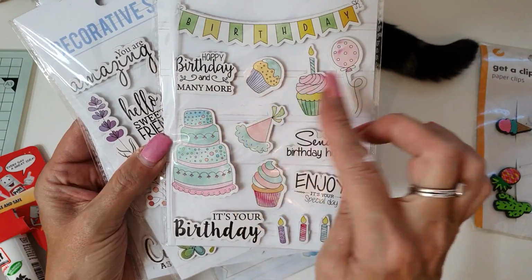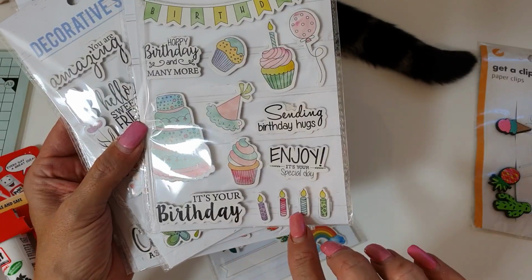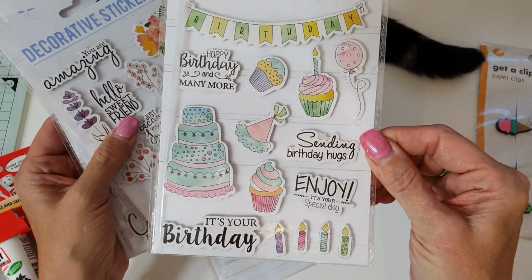Happy birthday and many more. Sending birthday hugs. Enjoy your special day, it's your birthday. Lots of candles, balloons and a banner.